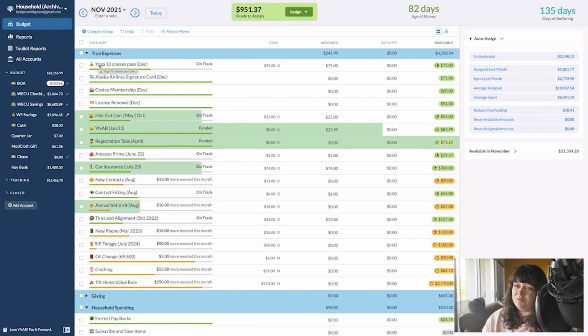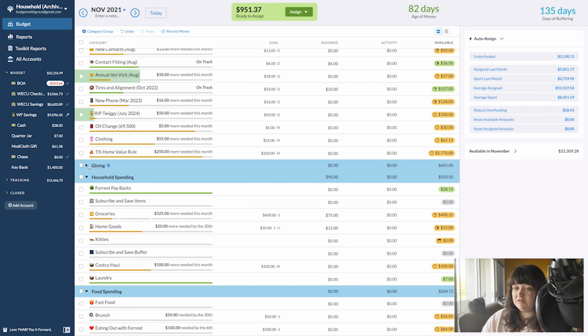So I expect to need more yoga classes in December. I have all these memberships and licenses. I have hair in here every 4 months. So that's kind of an overview of how those are organized.